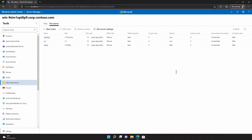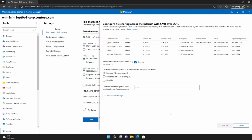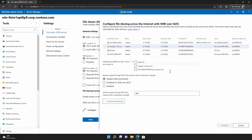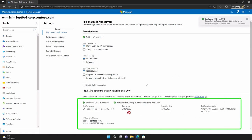So let's go to our experience as the administrator and go to file server settings using Admin Center, and I'll configure SMB over QUIC. And it's going to be not that hard to do, so don't blink. I have a list of certificates that have been provided to the server, the ones that are valid for this purpose. I select the certificate I want and the names that it provides that a user can connect to. I decide if I want to enable the KDC proxy, meaning that I'll use Kerberos through its own little side channel. And that's it. That's it. Now QUIC is turned on and accessible.